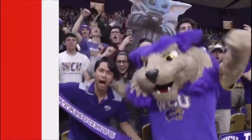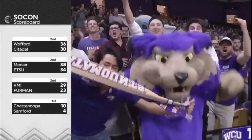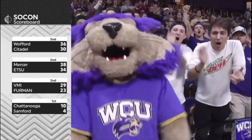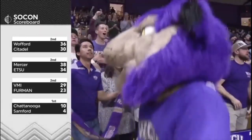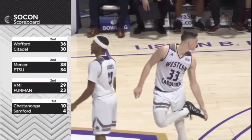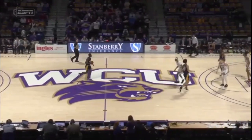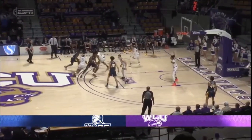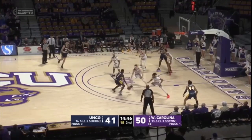Key matchup in Southern Conference play. It's even got Baby Yoda here in Cullowhee tonight. You see it, Wofford in a tight battle there. In-state rival, the Citadel. ETSU trailing Mercer in the second half. The Bears playing extremely well. VMI trying to knock off Furman, and of course, if those scores could hold, the two teams playing in this one might move up in the Southern Conference standings. What's been a very tight race to this point. It's going to be interesting to look later tonight and see how the standings shuffle out.